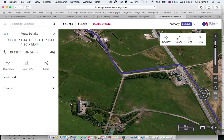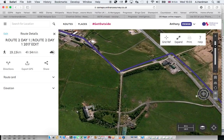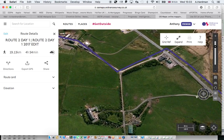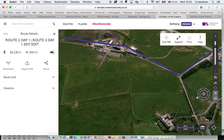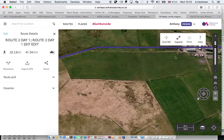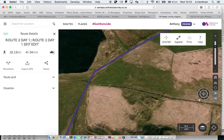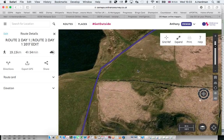Before you get to Cherry Tree Farm here, you're going to go back along and then join up with this path through these farm buildings, which you may well have walked on. Some of the group may well have walked on this when you did the Ogden Walk. Certainly if you were with my group on the Ogden Walk, you'll have walked through this bit.